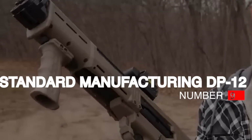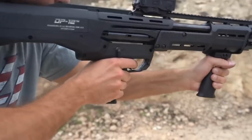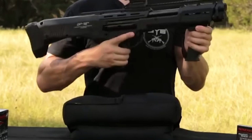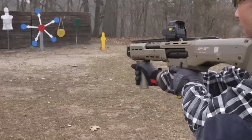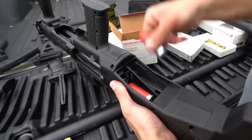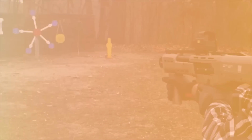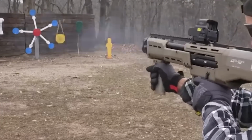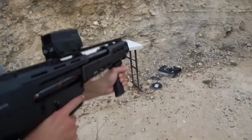Standard Manufacturing DP12, $2,900. The DP12 is a pump-action shotgun with a double-barreled configuration. It has 2 barrels stacked one on top of the other, and each barrel has its own mag tube. This allows the DP12 to hold a total of 14 rounds, 7 in each tube, of 2.75-inch shotgun shells, providing a significant advantage in terms of firepower and reducing the need for frequent reloading. The double-barrel design also contributes to the shotgun's distinct appearance and adds to its overall versatility.